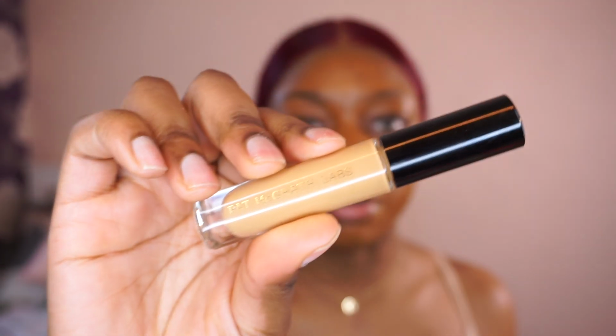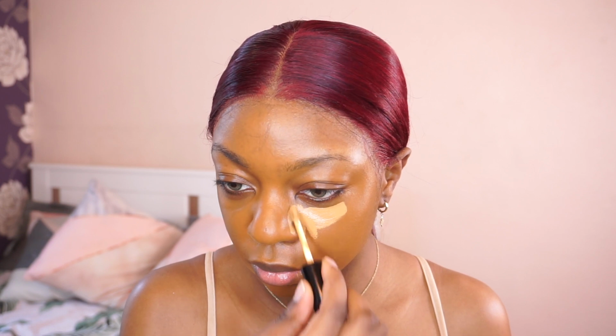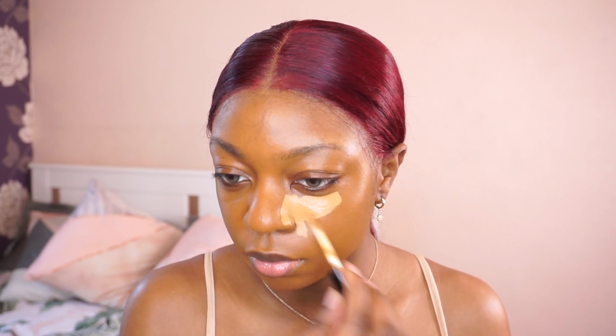So your girl is moving up in the world. I am using the McGrath Concealer today, and I'm using the shade M21. So this is the last shade in the medium range. So this concealer is full coverage. It's super creamy. A little goes a long way.